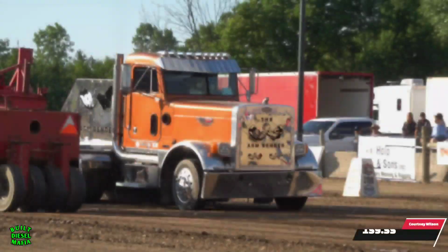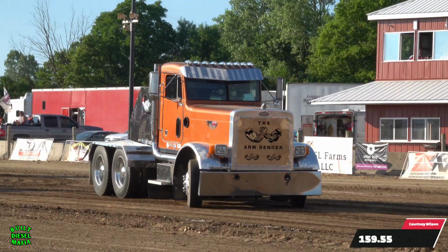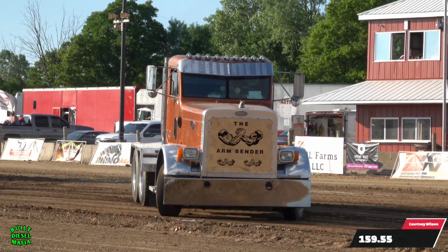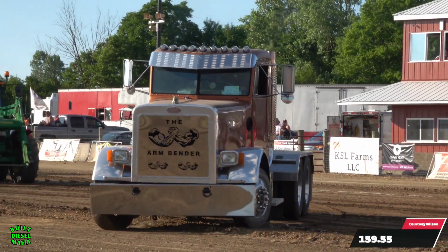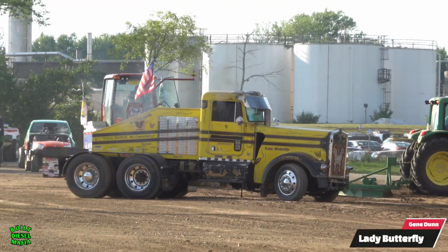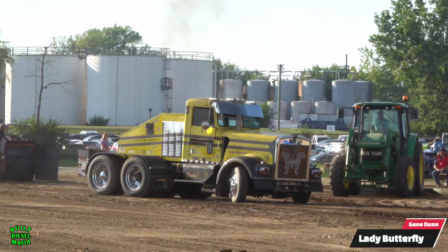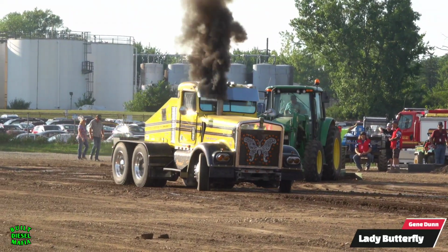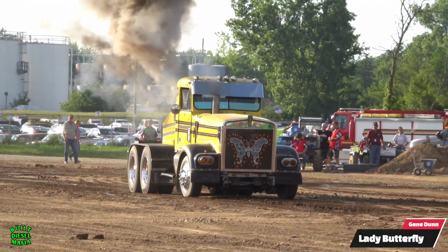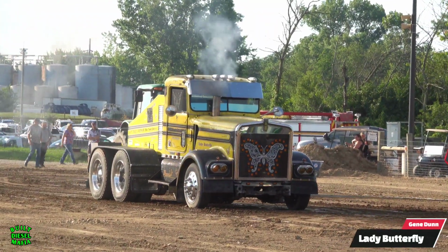Armbender 1, number 5. Gene Dunn set number 4 with the Armbender 2. Mitch Klopp set number 3 with the Rubber Duck. Spencer Rook in the Hillbilly Deluxe set number 2 with 337. And your leader right now, super modified four-wheel drive truck sitting back there, just waiting for their chance.